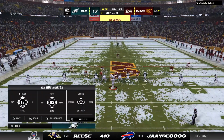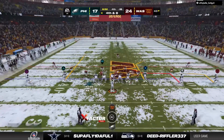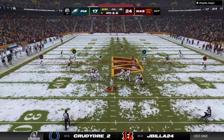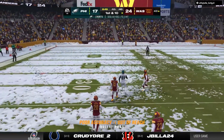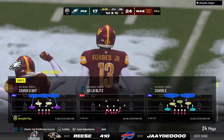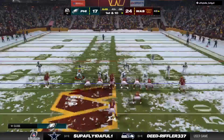One score down, here we go. They're going to go for it here on fourth down. As expected, they're going for it to keep the drive alive. Wow, and that is incomplete. The Eagles unable to convert there on fourth. And it'll be a turnover on downs.